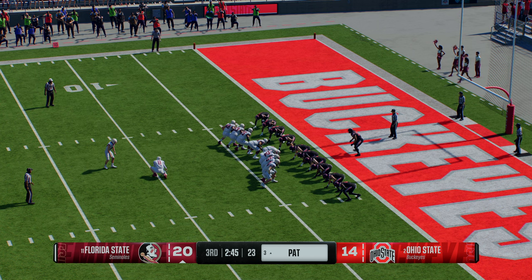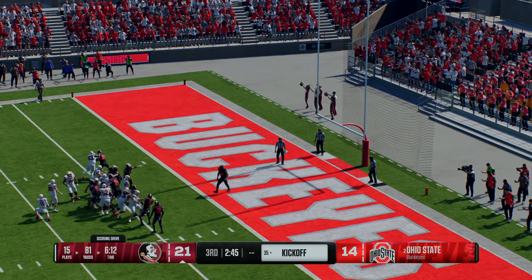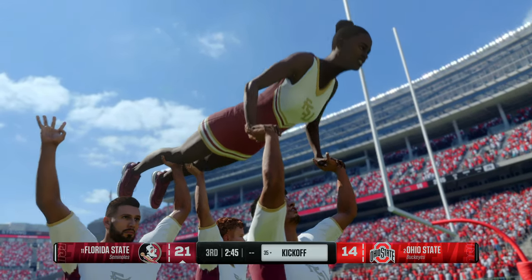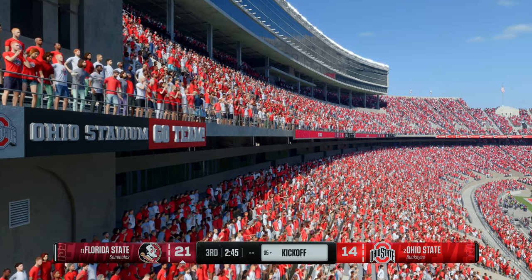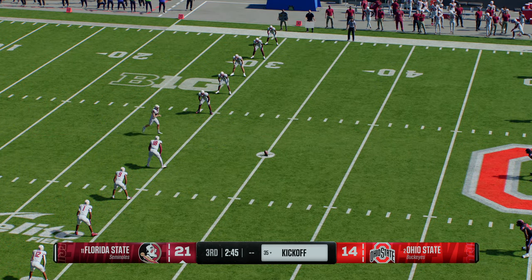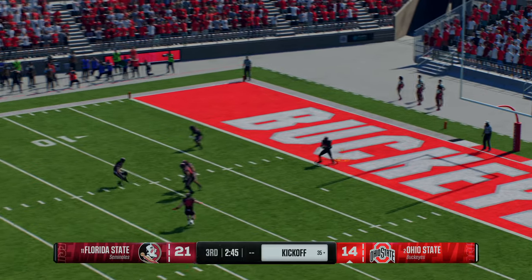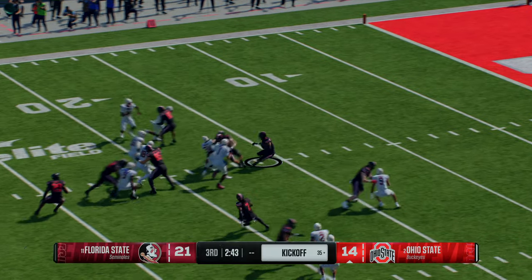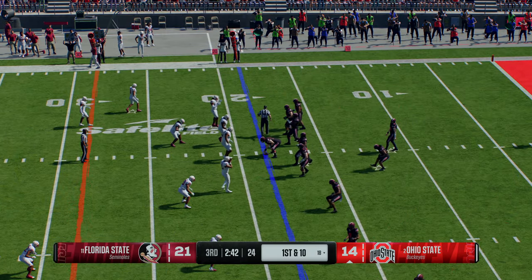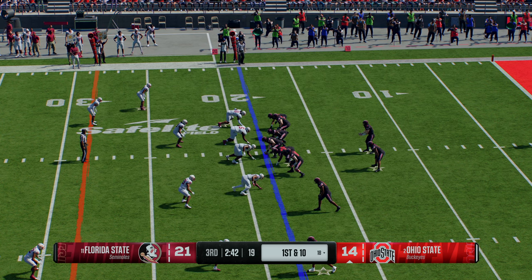PAT unit on the field. And with the extra point, the score is now 21-14. They held the ball for 15 plays on that touchdown drive. Let's see what he can do with the return. He was looking for some running room, but not much to be found as he stopped at the 18. Here comes the Ohio State offense onto the field.